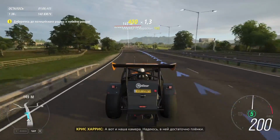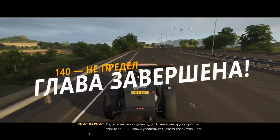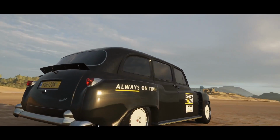Right, here comes the speed camera. Hope they put some film in it. Wow! Have you ever seen anything like it? That's a new tractor speed record and some impressively fast farming. If you want to spread slurry in a hurry, you know what you need.